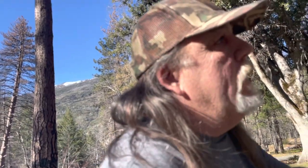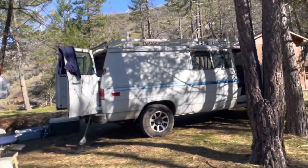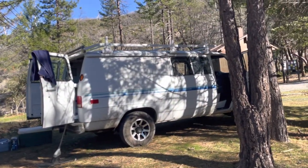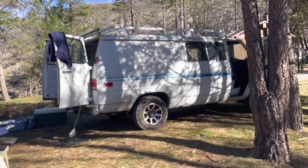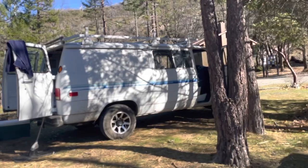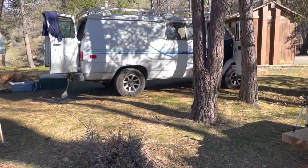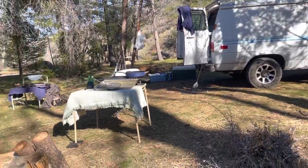But I'm gonna equip it with a generator, solar, get a kayak back up on the top, and it's gonna be repainted forestry green, that really nice deep green. And the bumpers and the rack are gonna be painted black. But yeah, man, I got this whole campsite to myself. Stay here a couple days and see if I can't get me some small game for the stew pot.